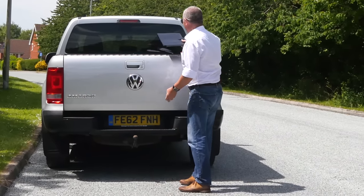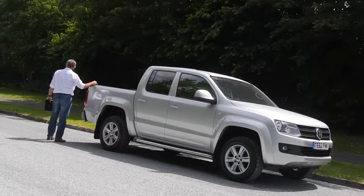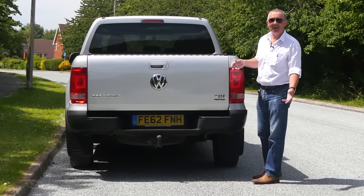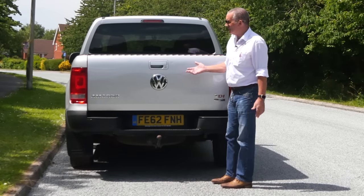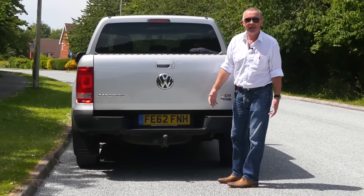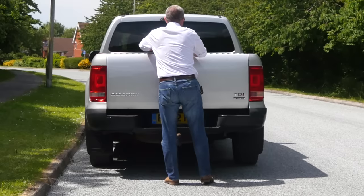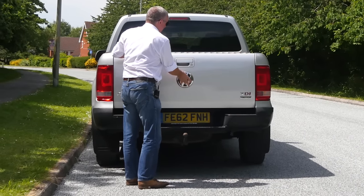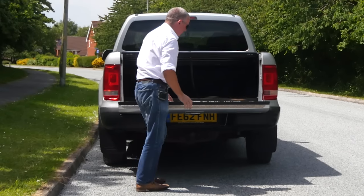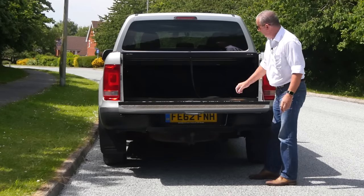Now, this has got a load cover on it. It's called a roll and lock. Now, I think it should have been called a lock and roll, but there you go. The rear tailgate, it's very, very substantial. First of all, unlock that, slide that forward, and then you've got, it's a hell of a weight, that, and it's also covered in checker plate aluminium as well, for a proper load area.